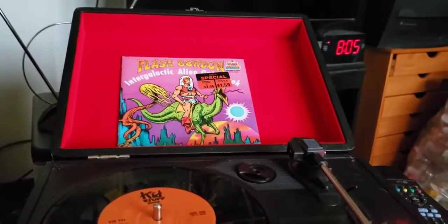Today we got another book and record to play for you. Today's book is Flash Gordon from 1982. So let's get started.